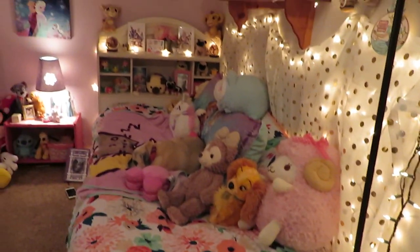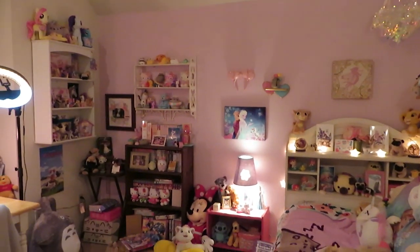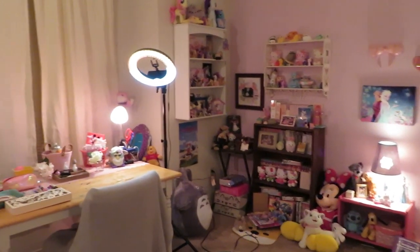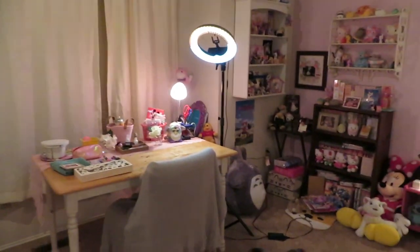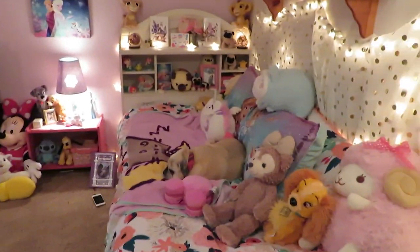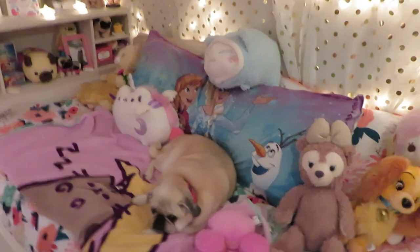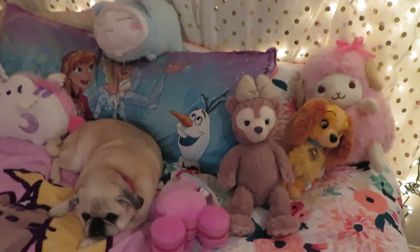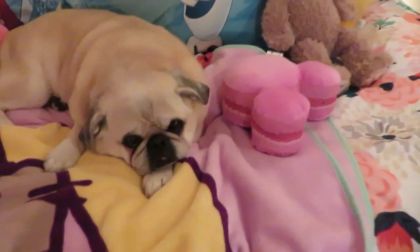Alright everyone, well that is my room currently at the moment. So sear this into your brain. It's because I've got big plans for it, and I do love this room, but I think I'd just like it to look a little bit cleaner and more put together and just have a better way to display the things I love.